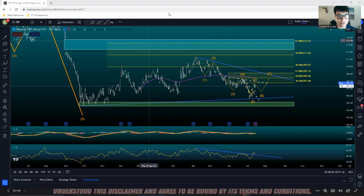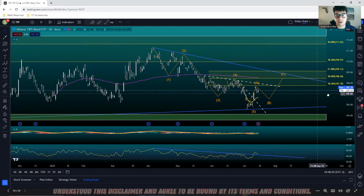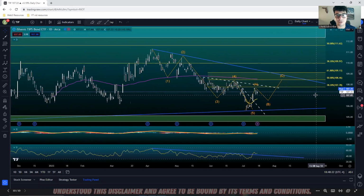Now, that doesn't have to happen. After completing this wave 5 here, we could put in some new structures. But if we zoom in just even a little bit more, and we take a look here, we definitely got a 5-wave down, more of a micro 5-wave structure down. And it appears to me we're in that ABC correction phase right now. We got a 1, 2, 3, 4, 5 down, and this would be the wave 1.